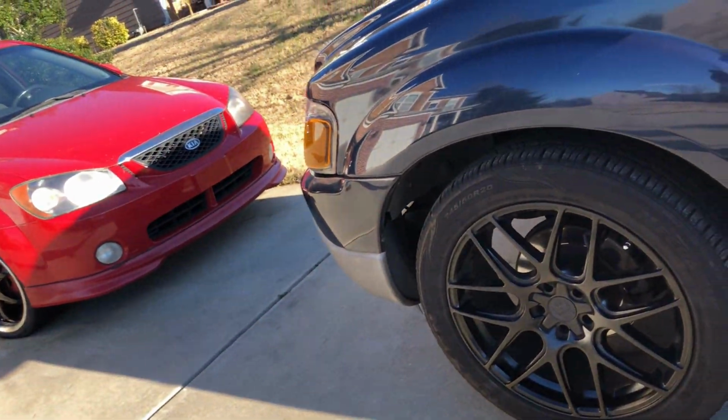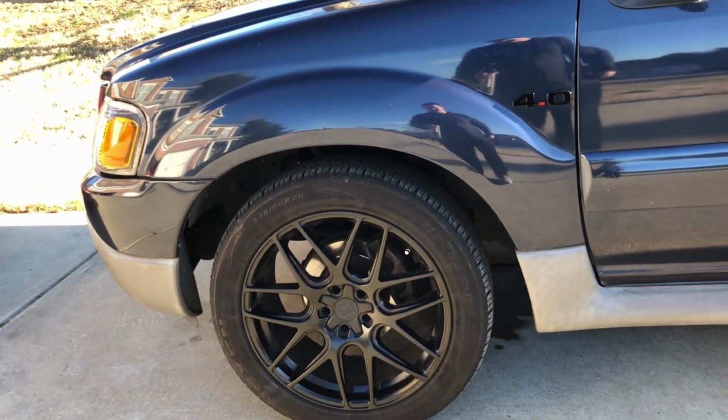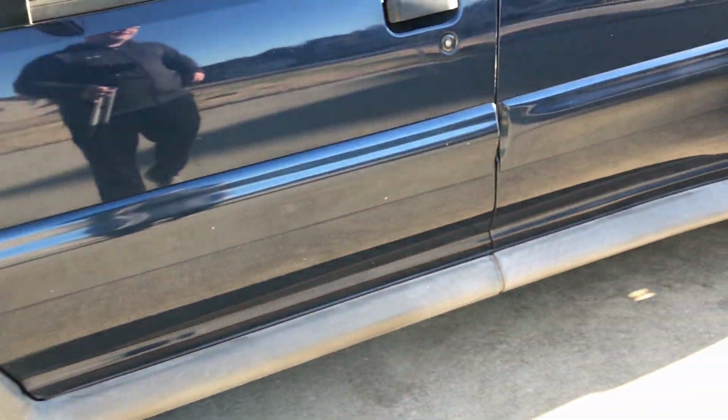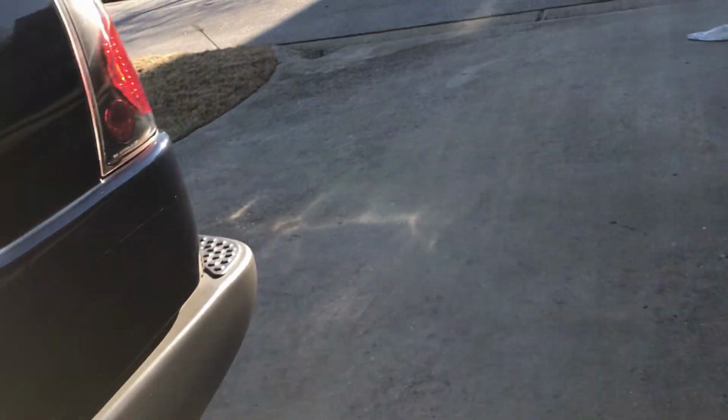So on the shock wise, we have Beltec Nitro Drop Series 2 shocks all the way around this thing. I love the setup. It's really good. They're expensive, $150 for the set, but they work great. No squeaking or anything out of the shock side of things. But that's the suspension. And then finally, we'll close out with exhaust.